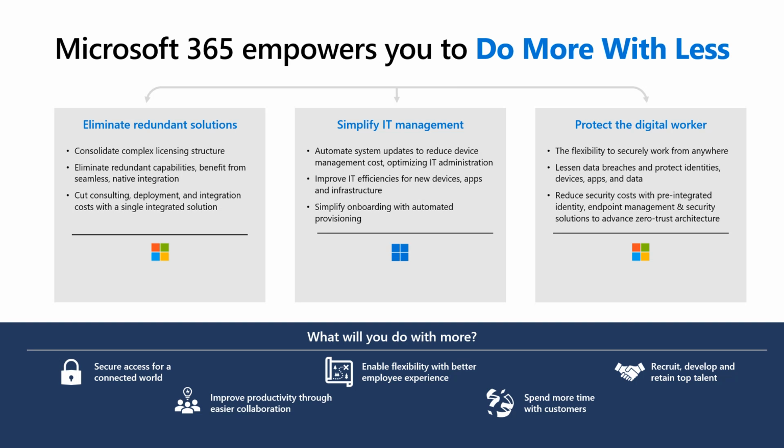So things like zero trust architecture, having that advanced feature so that your devices and your users are protected when they're accessing their work from wherever they are.